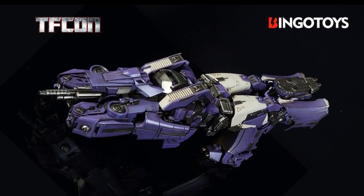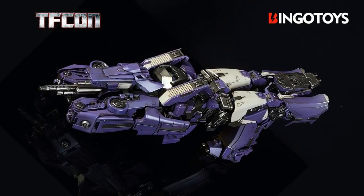Alright, so here it is in gun mode, and it works. It's okay. So the thing is that this is one of those things where they had to make up an alt mode because it did not exist in the lore. It did not exist in the first 4 minutes of the Bumblebee movie, but they're making Bumblebee movie figures anyway, so it's pretty interesting.